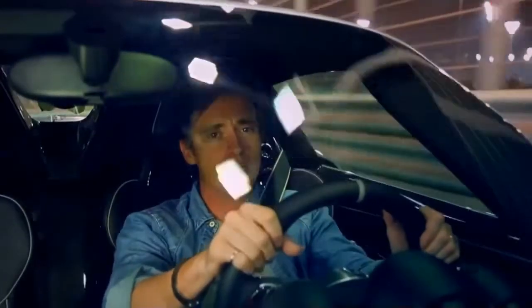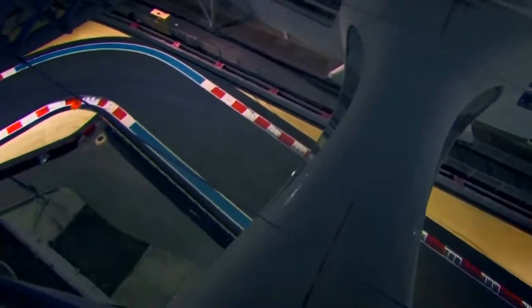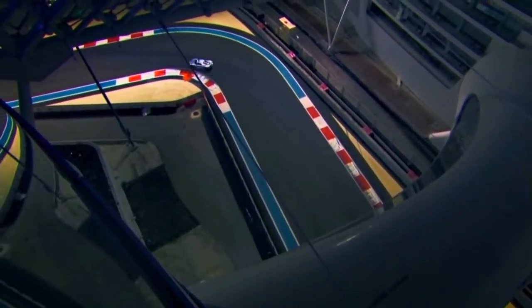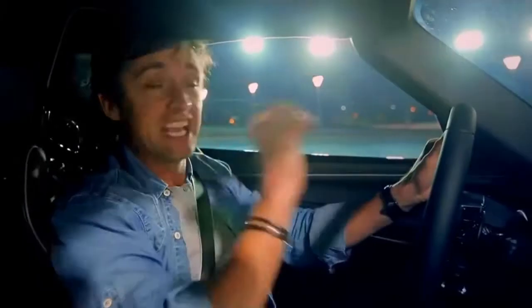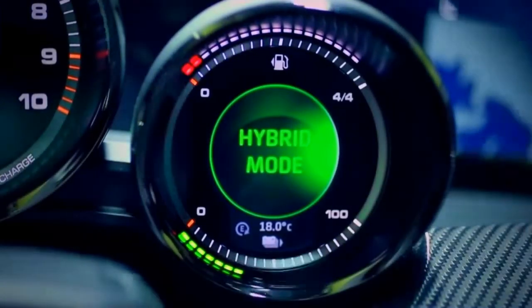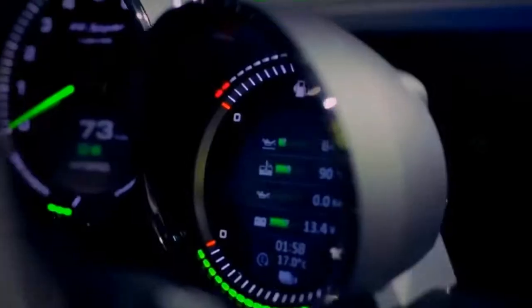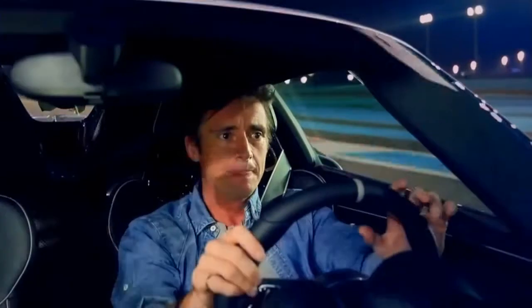Right now I'm in fully electric mode. And I can whisper around like this for 18 miles compared to the P1's 7. But if I go down here I can select hybrid, and that allows it to alternate between petrol and electric in the most efficient way. Or we've got sport mode, where we have petrol power all the time.